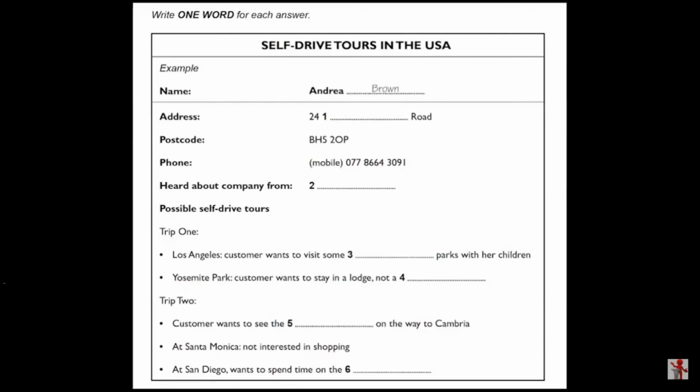Someone told me there's a really nice castle near Cambria. Will we go near that? Hurst Castle is on that road, so you could stop there. Good. I'd like to do that.